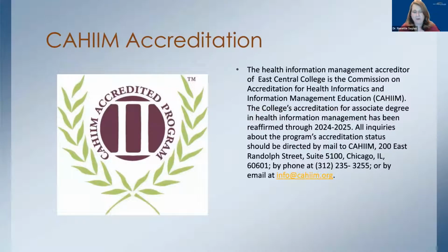Now, in order to sit for the RHIT exam, the Registered Health Information Technician exam, East Central College has to be accredited for you to be eligible to take that exam. So we are CAHIIM accredited, and this is the logo that they provide to all accredited programs, and an accreditation statement that has to be in all marketing literature. And so it's just basic information about our accreditation status.